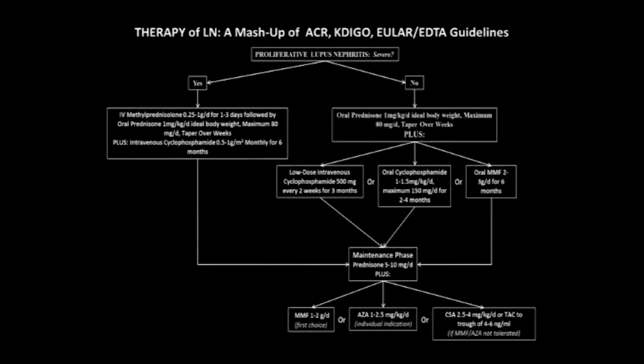No. I think we use way too much steroid in this country. In Europe, they don't use 1 milligram per kilo per day. They generally start out at 0.6 milligram per kilo per day. And we're going to talk about steroids in a minute.